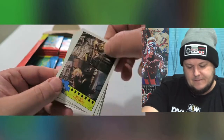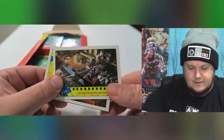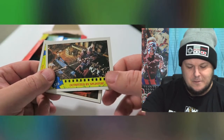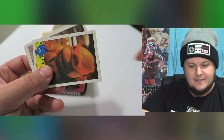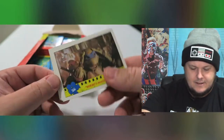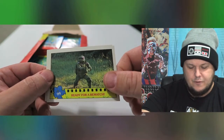Protecting Raphael. Up, up, and away! Outwitted by Splinter. Oh, Shredder's about to be recycled there. It's time to go back. Where's Master Splinter? Ready for a rematch?